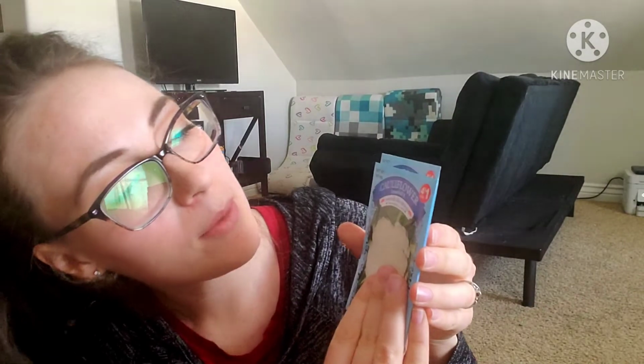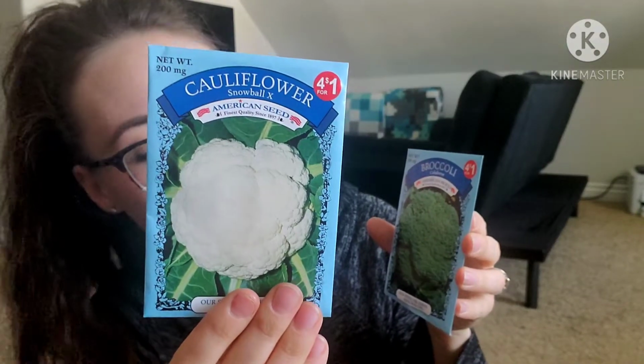I picked up some Snowball cauliflower and some calabrese.